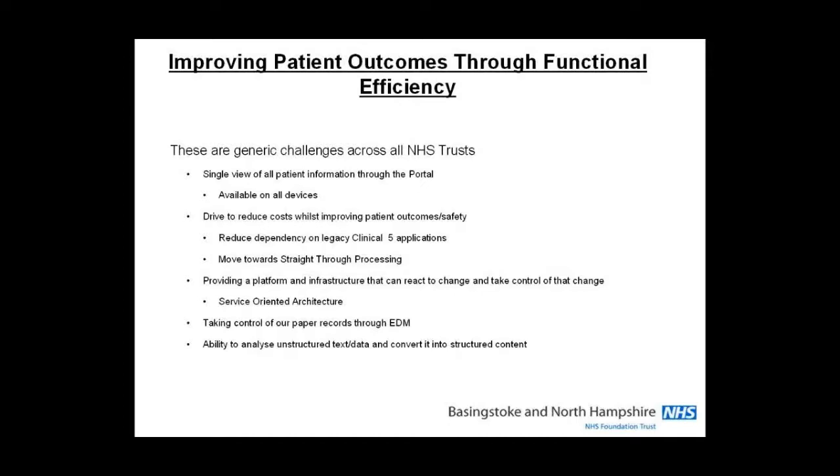I've only been within the NHS myself for the last 6 months. I've come from the investment banking field. And the one thing I've noticed since I've been in this industry is there is a lot of change coming towards us, and in some of those, there's a lot of uncertainty around that change and what it's going to be. So having a really strong platform and infrastructure behind us that enables us to react to that change, I think, is key. And we've taken the approach of having a service-oriented architecture.